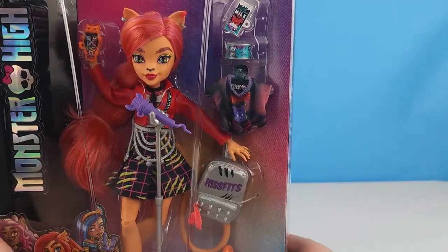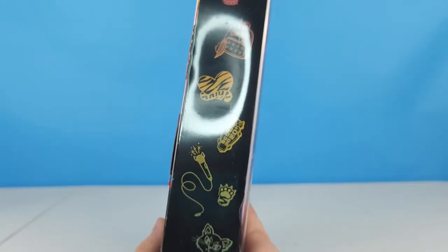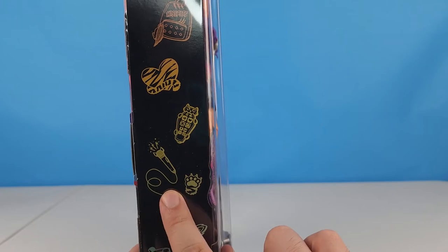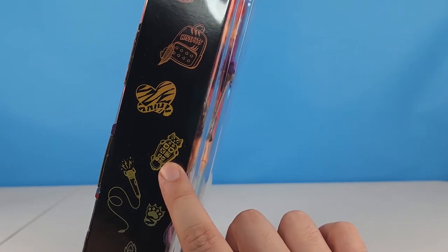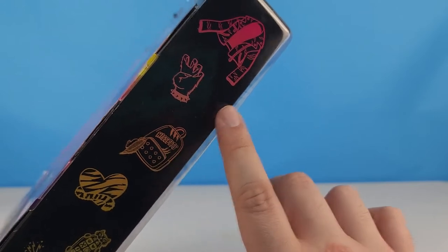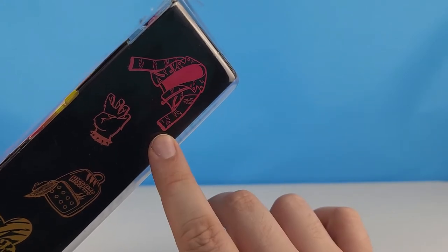She comes with a mic stand and a phone and some pretty cool accessories. We can take a look at the side of the box and see her boots, a cat paw. That's got to be her microphone, her actual phone, her eye coffin, that heart with the tail again, her backpack for the Hissfits, a clawed furry hand, and a scratchy jacket.